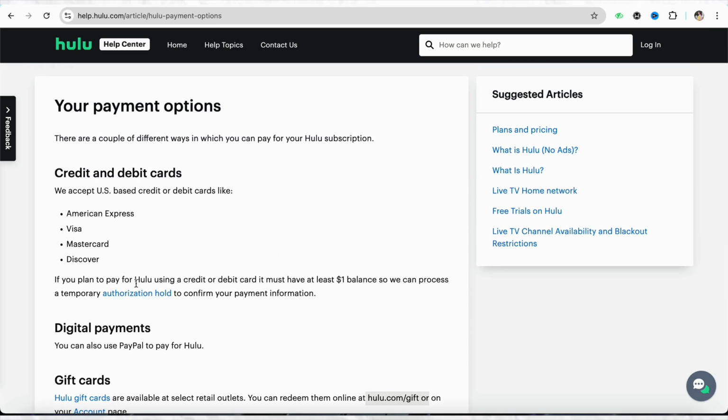If you plan to pay Hulu using a credit or debit card, it must have at least $1 balance, so we can process a temporary authorization hold to confirm your payment information. Just keep that in mind.